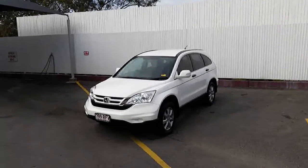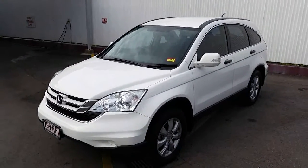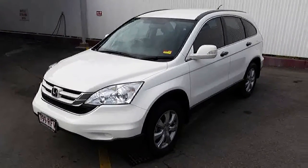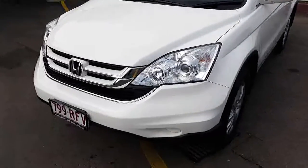Now, what I'm going to do for you today is just go around the outside of the vehicle, just show you how good a condition this particular vehicle is in. As you can see here, standing here, it is in absolutely excellent condition. The white really sets this Honda CR-V off. Being the 2010, it does have the upgraded front grille with color-coded white and chrome trimmings.